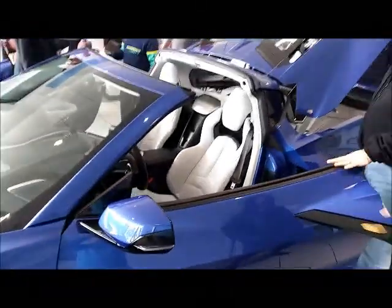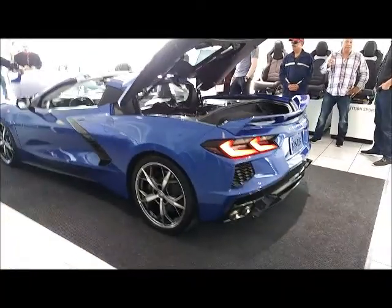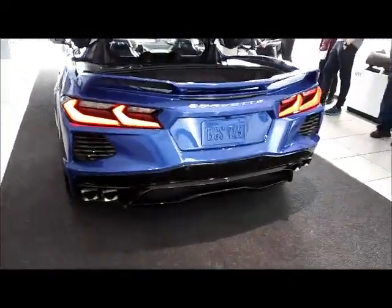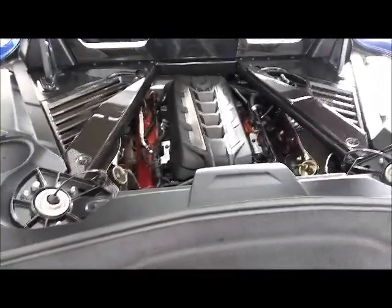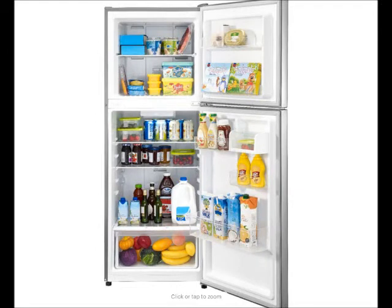The curb weight is hovering at about 3,600 pounds. It has a 6.2 liter V8 that's hitting about 490-ish horsepower with about 465 foot-pounds of torque. It is said to go about 0 to 60 in 2.8 seconds, has 15 city, 27 highway, and it has 12.6 cubic feet worth of storage. The storage capacity is pretty close to what this refrigerator holds.